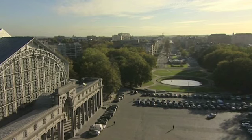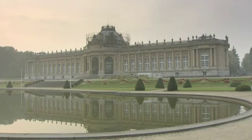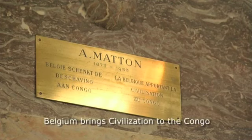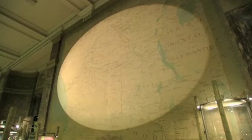He had a 5-mile-long boulevard built, linking the park with Tervuren, the site of his next grand plan, the Africa Museum. Statues and panels in the museum celebrated Belgium's contribution to the development of the Congo, and those Belgians who died in its conquest and in suppressing the slave trade. Large wall paintings and maps displayed Belgium's new colony.